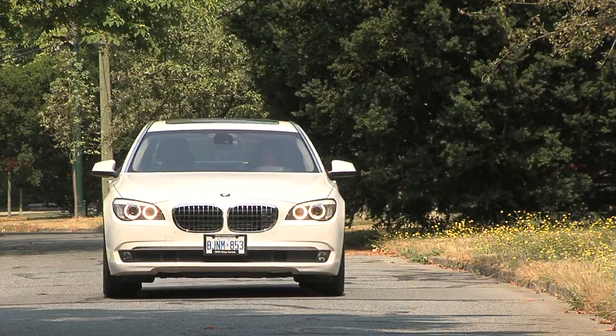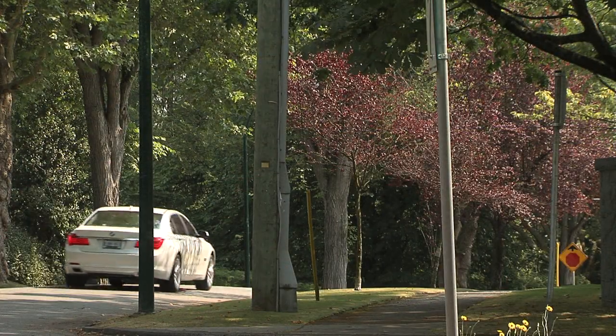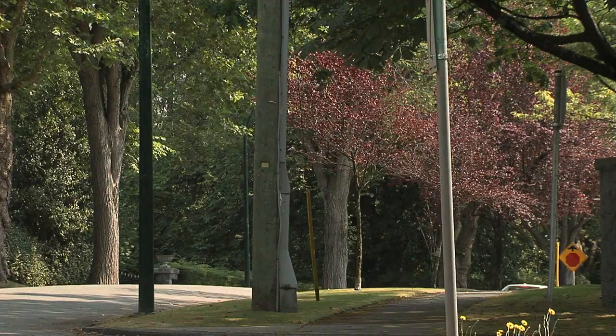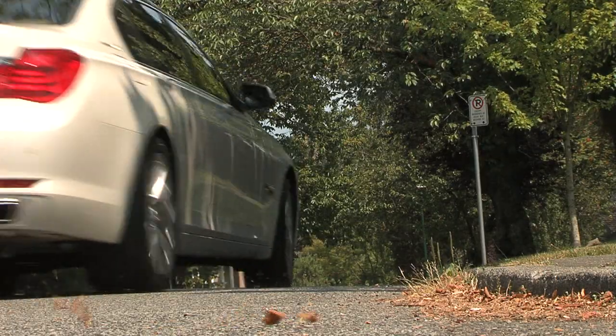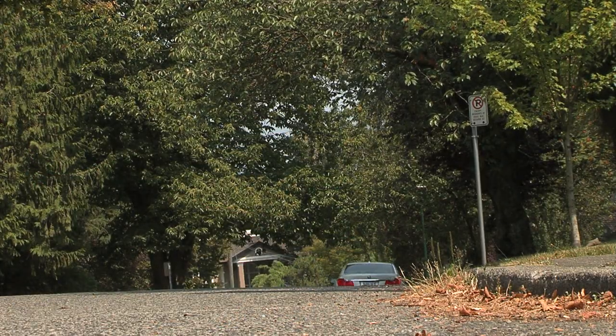So what kind of a difference does the hybrid system make, and for how much? Well, the hybrid version is almost $16,000 more than the gasoline version, but it does have more power. Fuel savings is in the 15 to 17% range and is rated at 10.2 liters per 100K in mixed city and highway driving. The regular gasoline car is rated at 13.